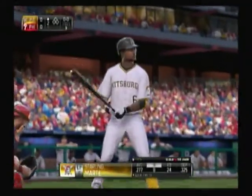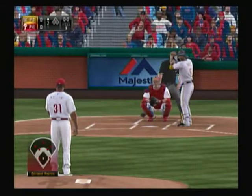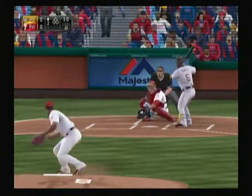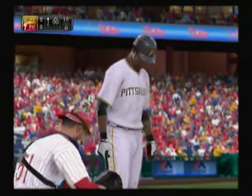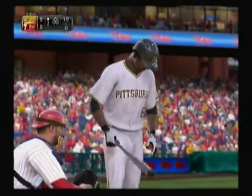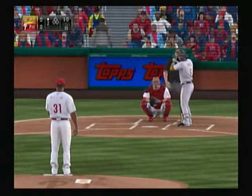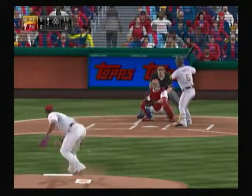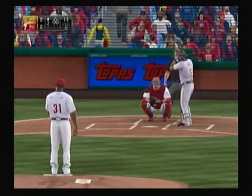Starling Marte will lead things off here as it'll be 5, 6, and 7 due up to kick off the second. Here's the first pitch to him. First pitch of the inning is taken low and away for a ball. It's 1-0. The next pitch. And a strike to even the count, 1-1.